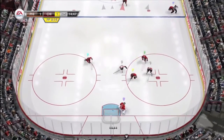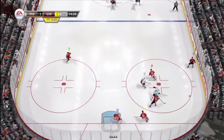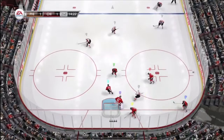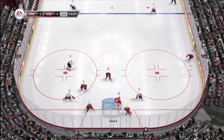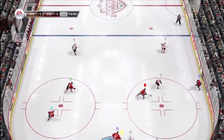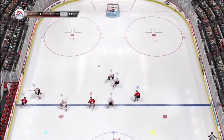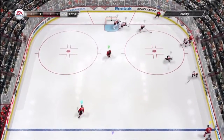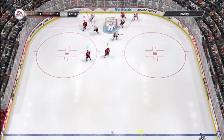Clears on his own. Got to hustle to get another chance. Finds a loose puck, holds it in. Breaks that up with a good poke check. To Stoner. Cleared into that wide side zone. Trying to handle that loose puck with a stick. Arms up. We're going to get a delayed call here.